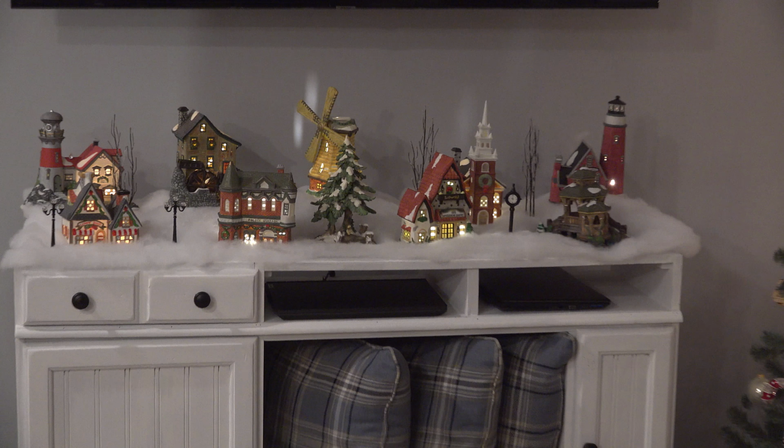I never lit my mom's. I didn't have cords or lights to go with them. And I had cords and lights for all the new pieces I got. So I added the lights. So now they're all lit up. And I really like the way they've turned out on that entertainment center this year.